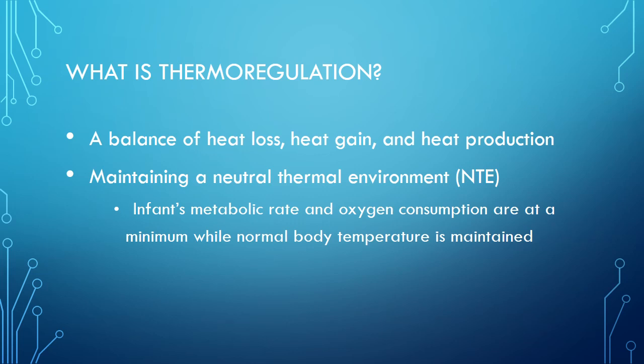Babies use calories to grow, and there's a narrow range of temperatures that provide the neutral thermal environment. Temperatures that are too high or too low will add to their stress and increase their metabolic rate. This is when babies tend to lose weight due to all the calories they burn from trying to stay warm.